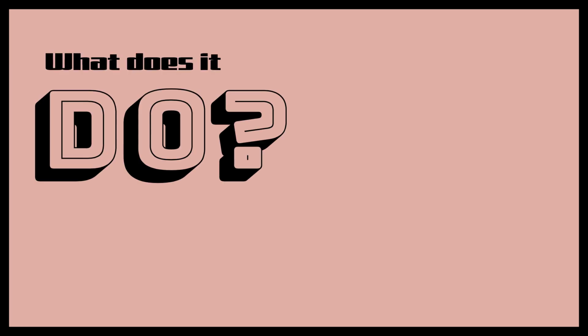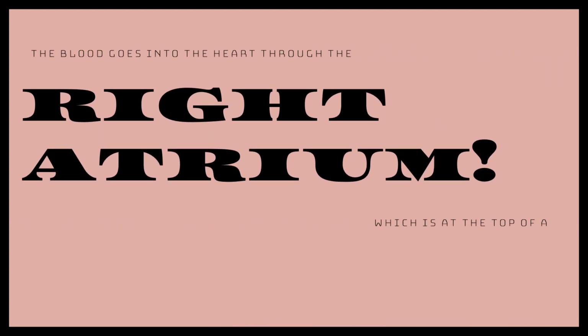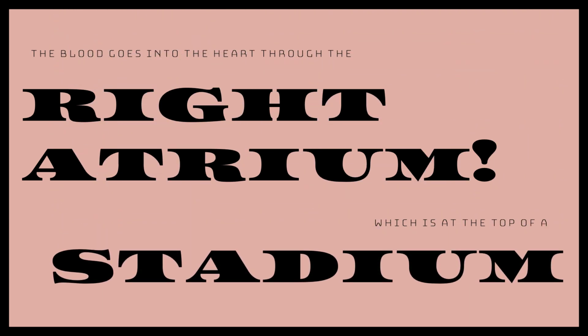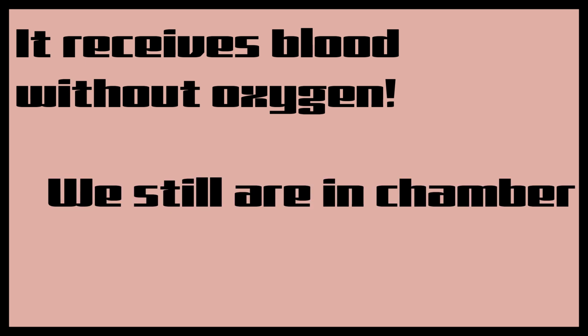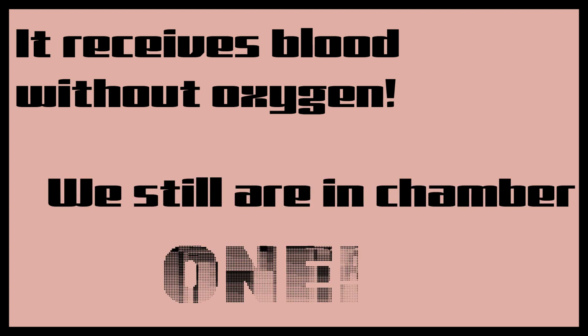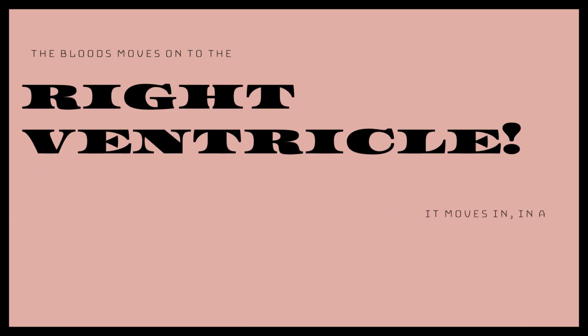What does it do? Do you have a clue? The blood goes into the heart through the right atrium, which is at the top of a stadium. It receives blood without oxygen. We still are in chamber 1. The blood moves to the right ventricle. It moves in a hustle.